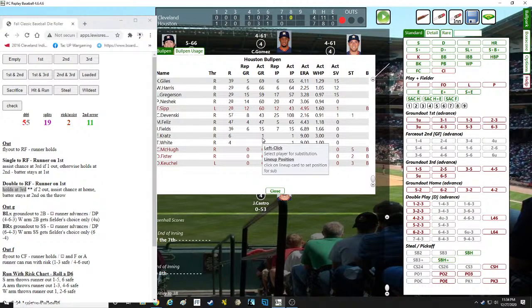And it looks like they are going to bring out... Doesn't matter. Jan Gomes is up. So it looks like they are going to be calling somebody in from the old pen. And that is going to be Pat Neshek. That's who it's going to be. It's going to be Pat Neshek.